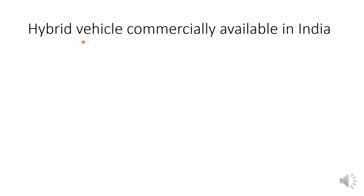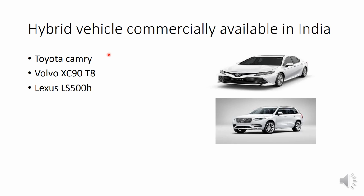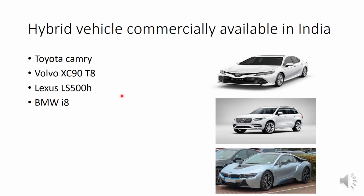And if you take the hybrid vehicles available in India, there are very few. The first one is the Toyota Camry. Its cost is nearly 30 lakhs. Toyota is one of the leading companies that provides hybrid vehicles. So that is one commercial vehicle available in India. And we have some Volvo XC90, Lexus, BMW, etc. But if you compare, all these are very costly vehicles. Even the minimum cost, Toyota, is 30 lakh and all others are costlier than that. So that is why we are not favoring this hybrid vehicle.